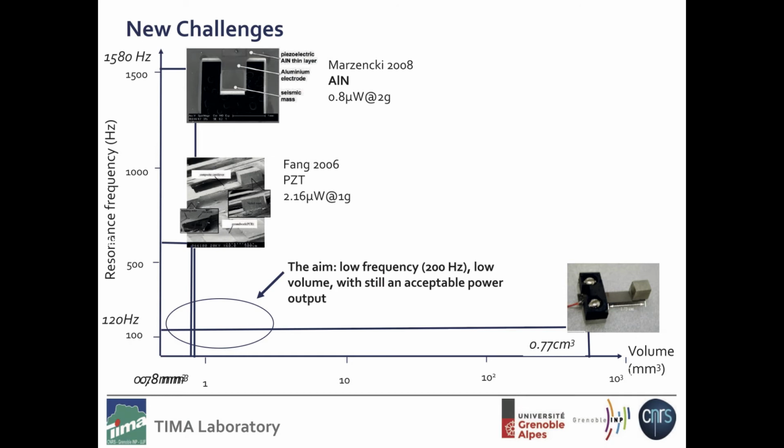Okay, so as I mentioned at the beginning of my presentation, it's clear that a lot of vibrations are lower than 1 kilohertz. So we decided to face this challenge. At the end of 2007 and 2008, we have shown that it was possible to create this kind of microgenerator. Fang, 1 or 2 years before, did the same with the PZT and the nickel deposited by electroplating on top of a beam, and obtained a bigger value due to the fact that the mass is bigger.